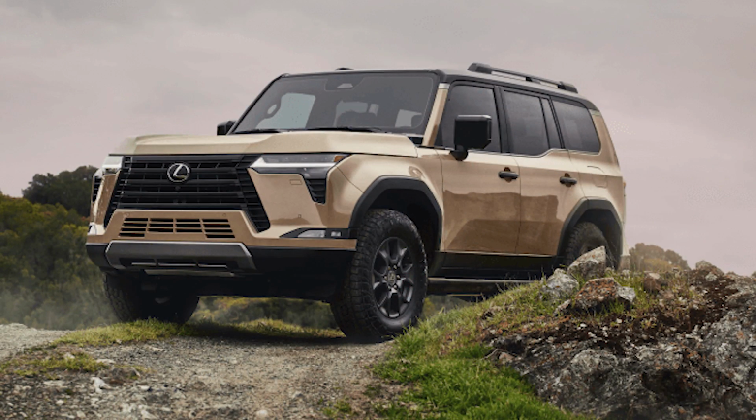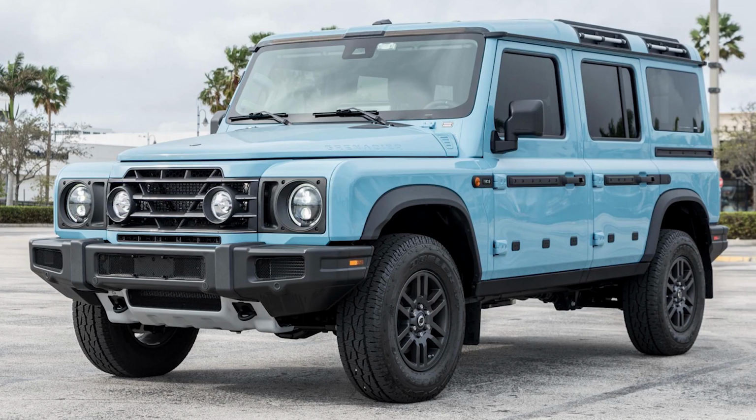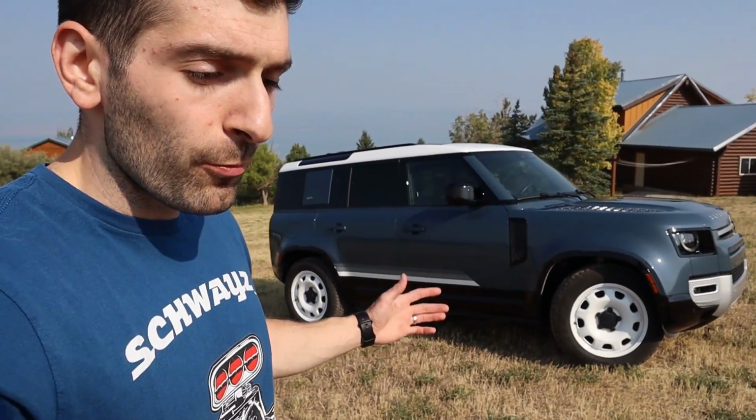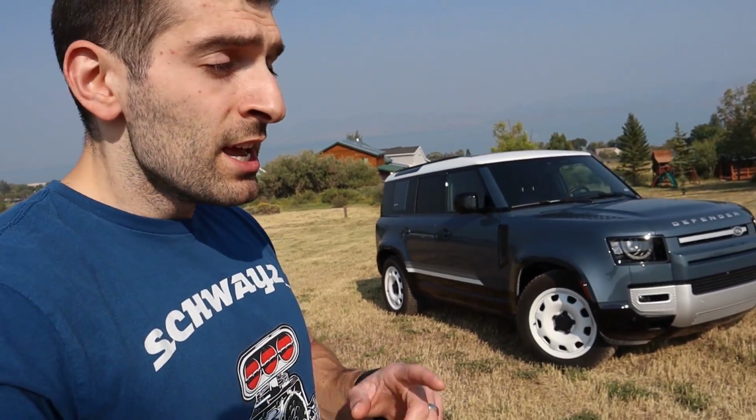I've been driving this vehicle for a week now, and even though there's more competition than ever in this space, I'm talking the recently updated Lexus GX, the Toyota Land Cruiser, even the Ineos Grenadier and the Rivian R1S are pretty close competitors to this vehicle. But despite all of that, I still think the Land Rover Defender 110 is one of the best luxury off-road vehicles you can buy without really breaking the bank.